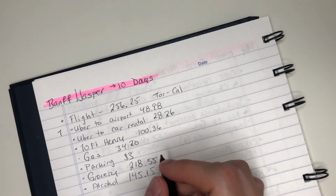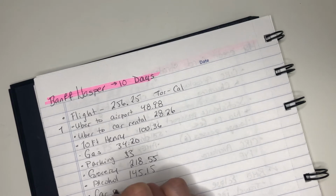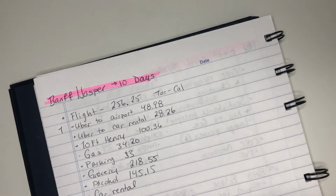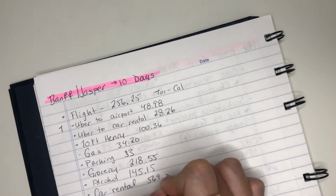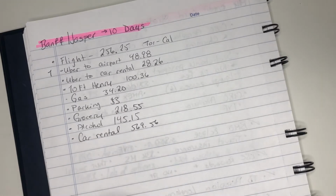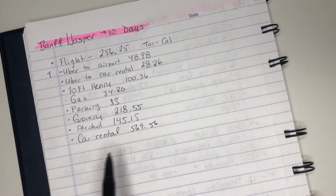And then from there, let's see, what else did we do? Oh, I didn't even add in the car rental. So the car rental, still pretty expensive, but this was by far the cheapest. I looked hard, I looked constantly all the time to see if I could get it for any cheaper. But for the 10 days, the total was $569.56. So that was for the car rental. So obviously everything's going to be split in half towards the end. So we got a lot of expenditures happening over here.